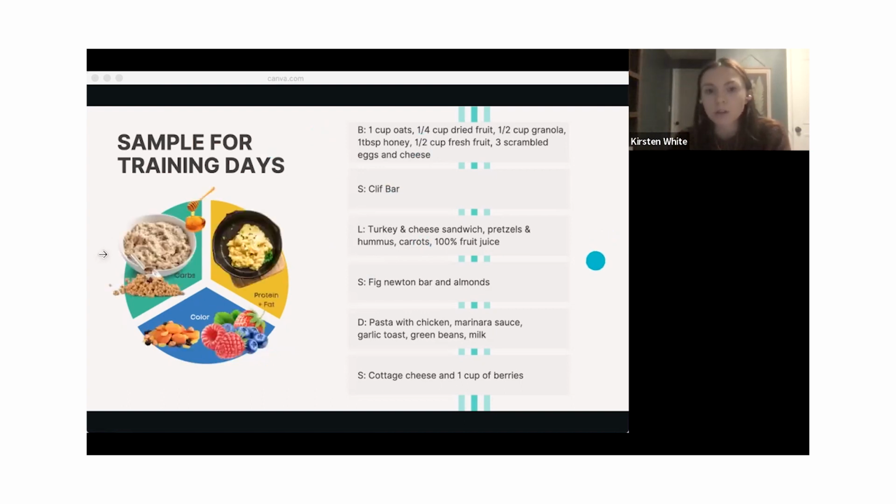I put in some nice little foods there to show you how the breakfast we have here would split up and fit on that plate. We have the oats, granola, and honey as our carbs. We have the dried fruit and fresh fruit as our color. And then protein and fat is the eggs with cheese in it.